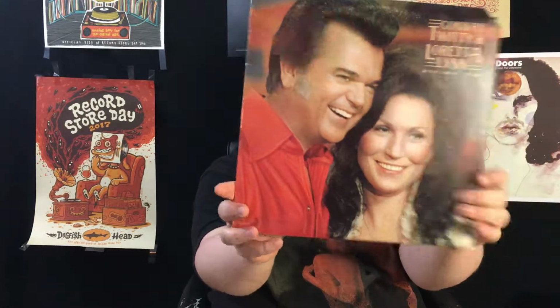For those who know me, they know that I am a little bit into country. I've been really trying to broaden my scope in terms of what I've been listening to, and I picked this up, Conway Twitty and Loretta Lynn, Dynamic Duo. I really like Loretta Lynn, and Conway Twitty is a name that I have heard of, but this is a new genre where I'm dipping my toes in, trying to get a little more familiar, and I felt this was an interesting way to get started.